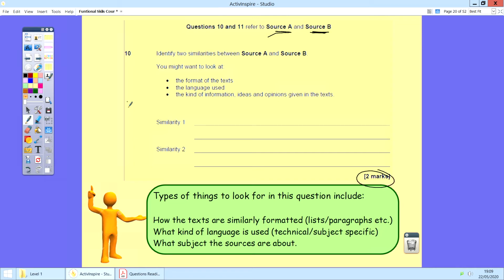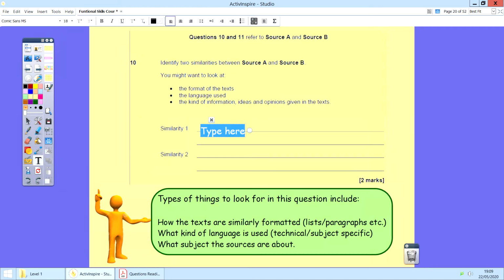So for the first one, we might say, let's try it. Both use, I can't write, sorry, it's not working. I don't know why it's not working, but I'm not impressed. So we might say then, both use paragraphs. Both of them use paragraphs, don't they? Yeah? Both of them use paragraphs. And that might be it for point 1.